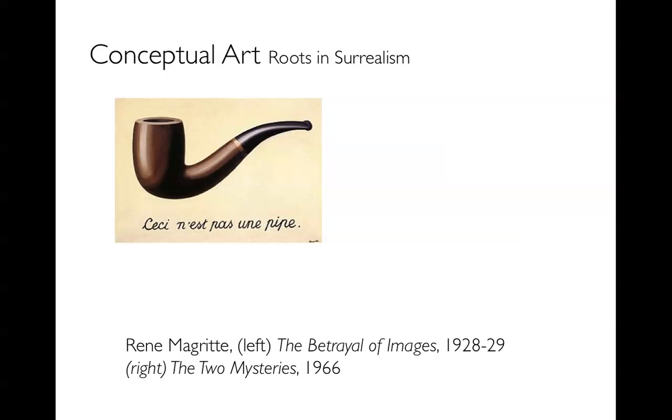Also roots for conceptual art in Surrealism. Many of you are probably familiar with Dali as a Surrealist artist, but also another one named René Magritte, a French artist who was involved in Surrealism. And he gives us a piece like this one on the left here. In French it says, "This is not a pipe." And the title of the image is actually called The Betrayal of Images. So we have a sense that there's some betrayal, some kind of a lie going on, and then we have the image, a fairly realistic portrayal of a pipe painted above the words, "This is not a pipe."